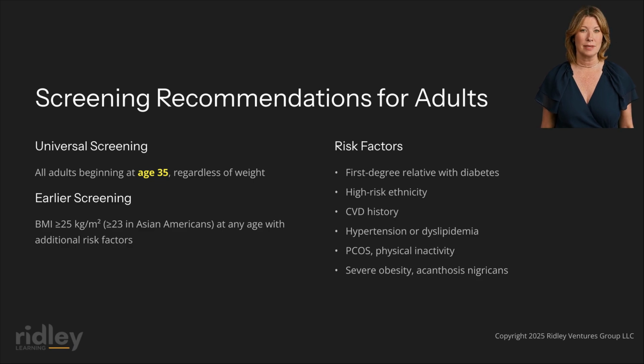The American Diabetes Association recommends that screening for prediabetes and type 2 diabetes be considered in all adults beginning at age 35 years, regardless of weight or other risk factors. This universal screening threshold reflects the rising prevalence of diabetes in the general population and the recognition that early detection and treatment may reduce the burden of diabetes-related complications.